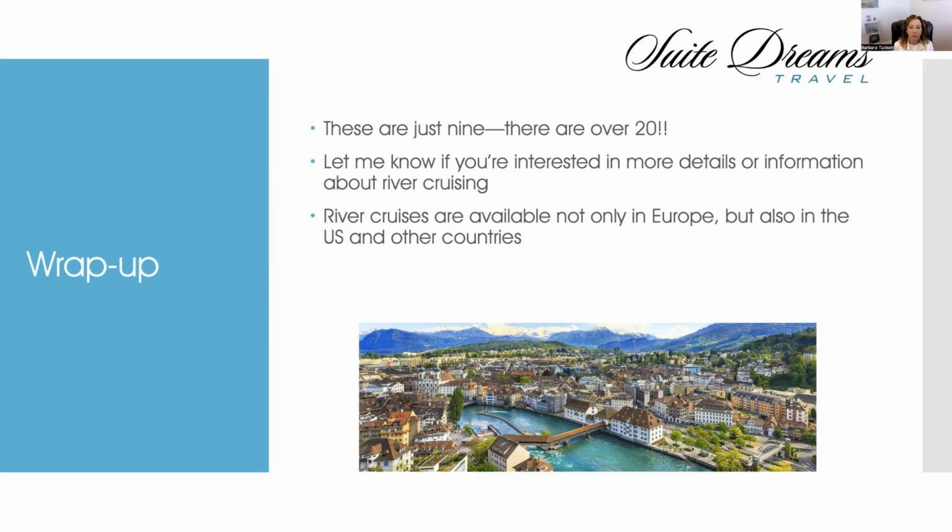River cruises are available not only in Europe, but also in the US and other countries, so many places throughout the world. So let me know if you're interested in finding out more about river cruising or certain places where river cruises go, because I'd be happy to help tell you more information or help you get something planned.